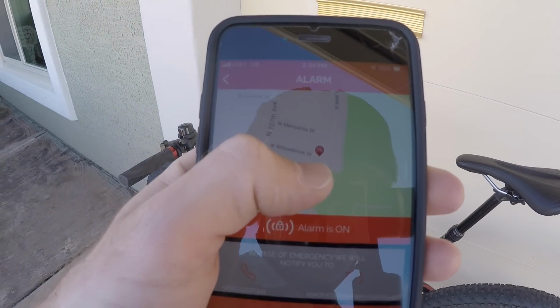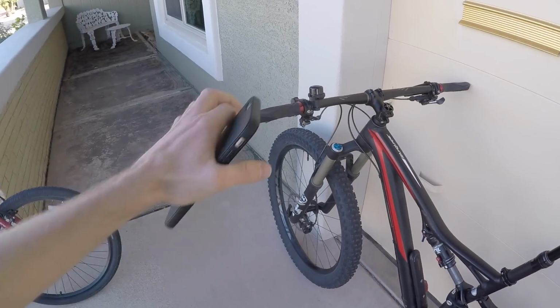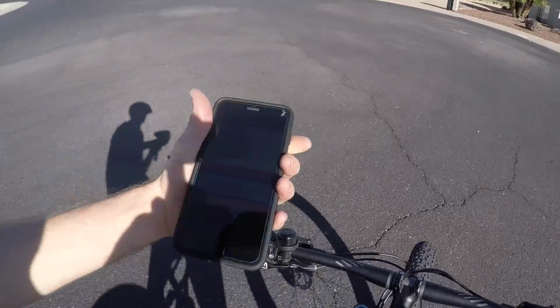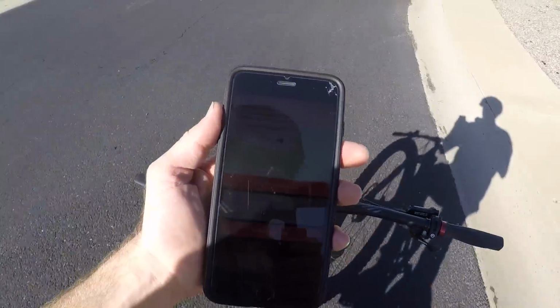You can see the little icon is red now because my bike is kind of being stolen. So let's go for a little ride and see what happens now, if we can track the bike. There we go. We are off. Yeah, still sirening. Still alerting.